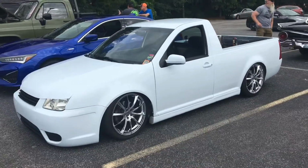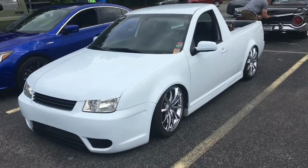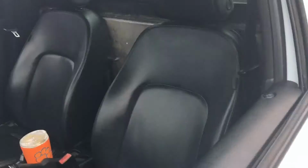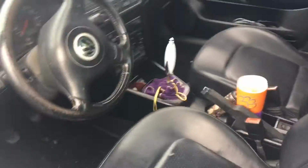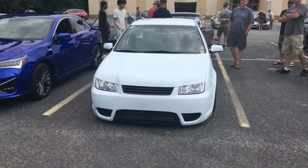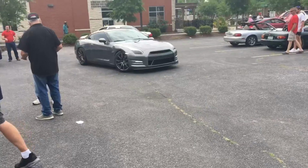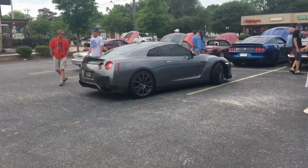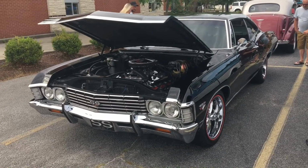Look at this crazy Honda, I heard it is... Never seen one of these. Actually, a Jetta converted into a truck. Bye bye. It's an R35 pulling up. Look at this '67 Chevelle 427.